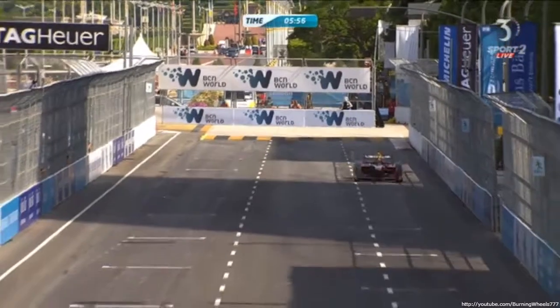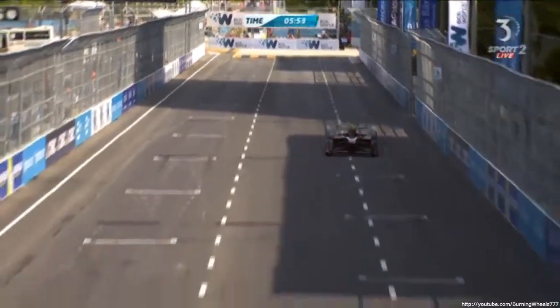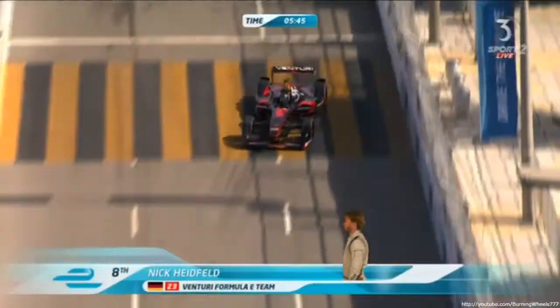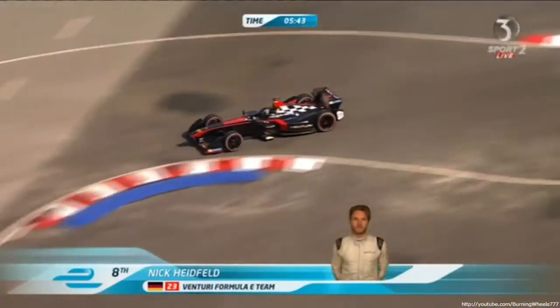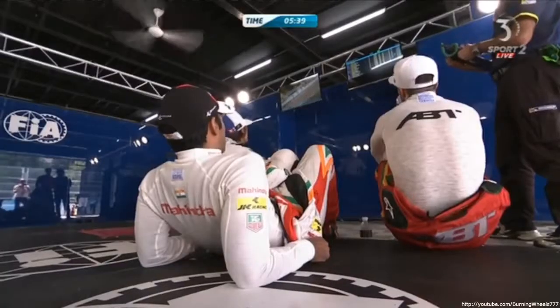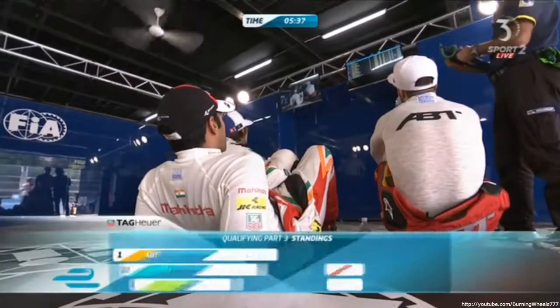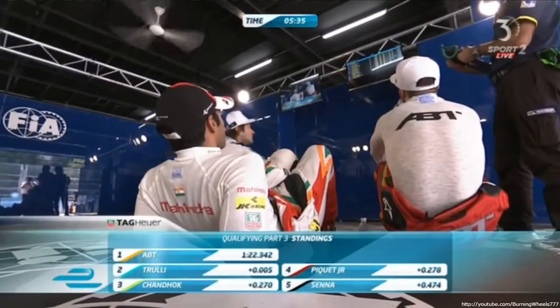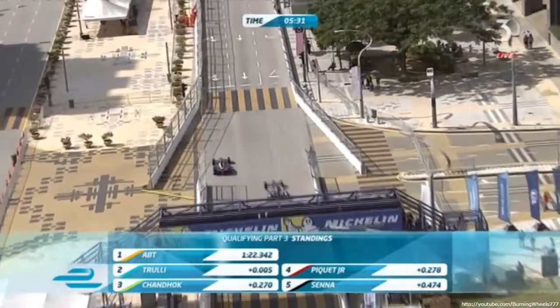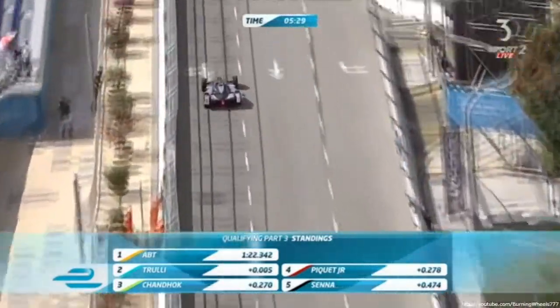Out of the final corner comes Nick Heidfeld in the Venturi car. He's had decent sectors actually so far. This could put him towards the front as he comes towards the line now. No, only 8th place for Nick Heidfeld as well in the Venturi. So everyone taking it a little steady, just getting in a banker lap. Jerome D'Ambrosio as well, down in 15th place as Chandok chills. He's definitely had some issue, hasn't he? 49-second lap there. Yeah. So maybe D'Ambrosio decided to do a second cool-down lap potentially.